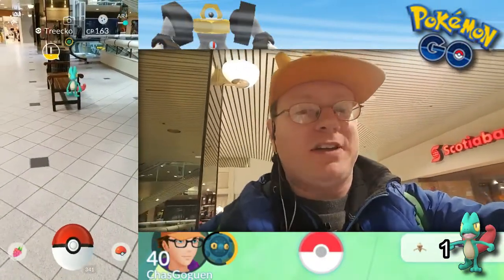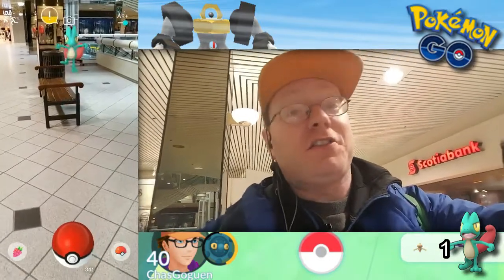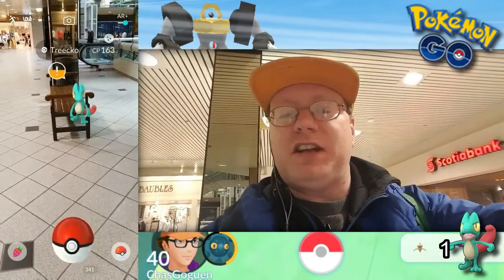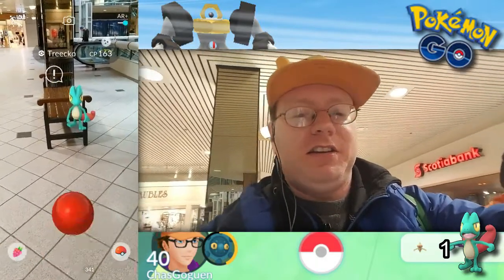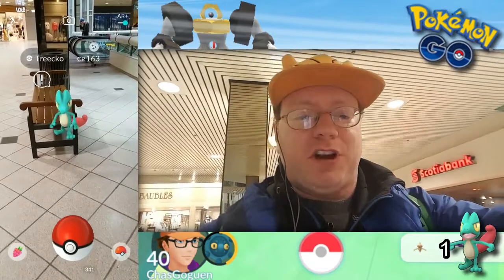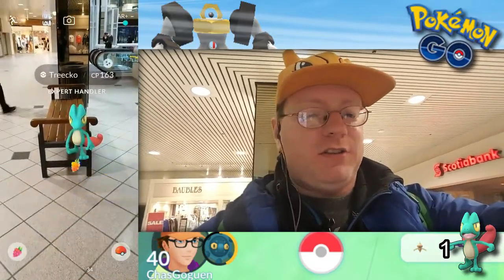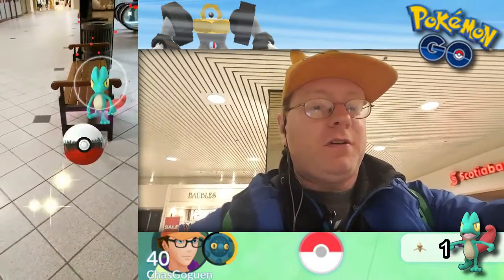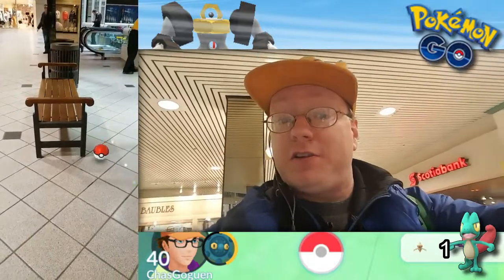Another shiny landed on the bench over here. Oh, nice. Let's see if we can get it. Now, another thing with the AR Plus, if it lands in an object, it sometimes doesn't read properly. It says there's an object in the way. I didn't steal nobody's shiny. This is my shiny. I worked hard for the shiny. But let's see, can we land the throw? Okay, it did land. Do we make the catch, however?